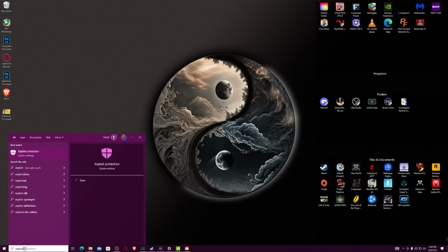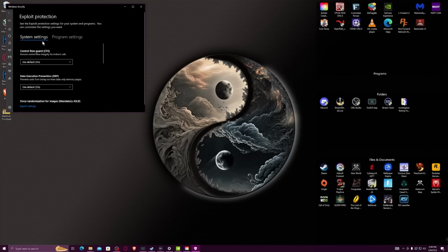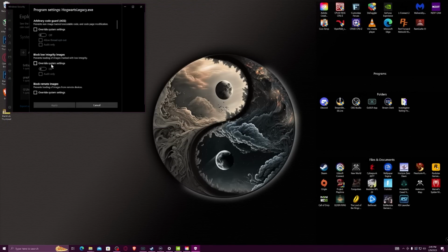So first thing we're gonna do is go down here to the search bar. We're gonna type in exploit protection. Next, we're gonna go up here to program settings, and then we're gonna add a program. For me, I believe I've already added it down here. So wherever your Steam library folder is and Hogwarts Legacy is, that's where you wanna go. So you wanna hit add program, choose exact file path. Now for me, like I said, mine is in the G drive, so I'm already there. I go right towards Hogwarts Legacy.